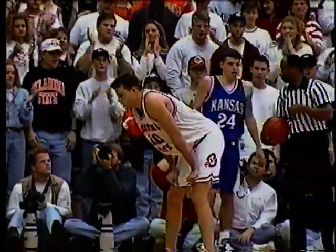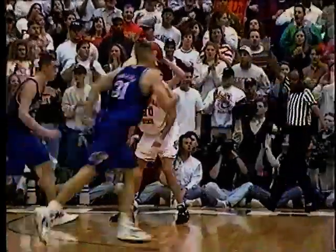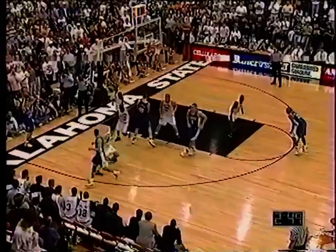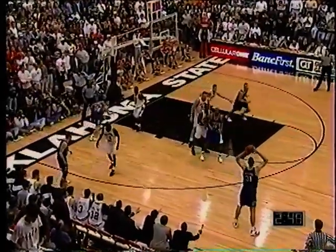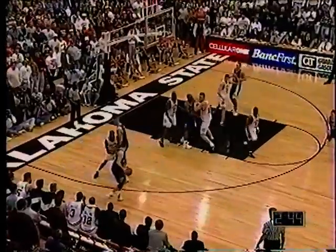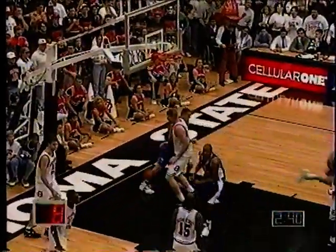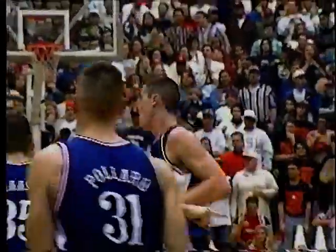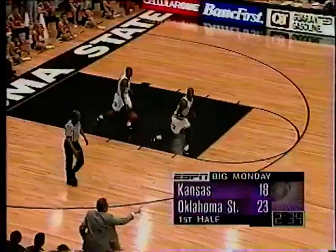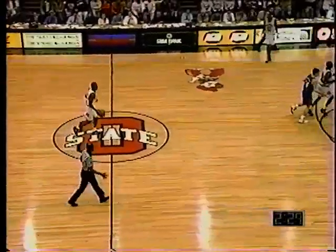And the Jayhawks inbound underneath their own basket. 17 seconds left in the shot clock. Cowboys up by 7. McGrath has to come way out front to Pollard. Pollard goes to Haas in the corner. Haas dribbles out, then gives it a give and go to Pollard, who goes up. Oh, makes a nice little move and gets the bucket. Pollard had to work for that one. Just the second bucket for Kansas since the 13:01 mark. Cowboys lead 23-18, 2.5 minutes left in the half.